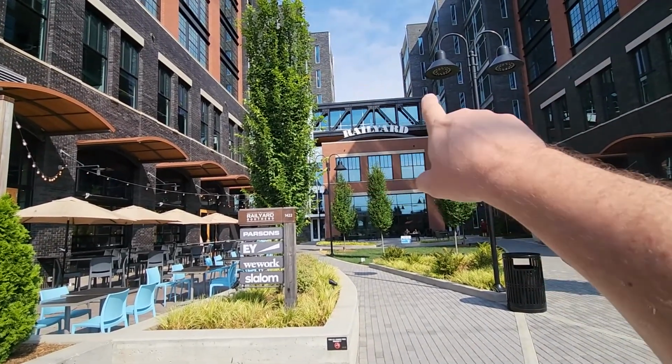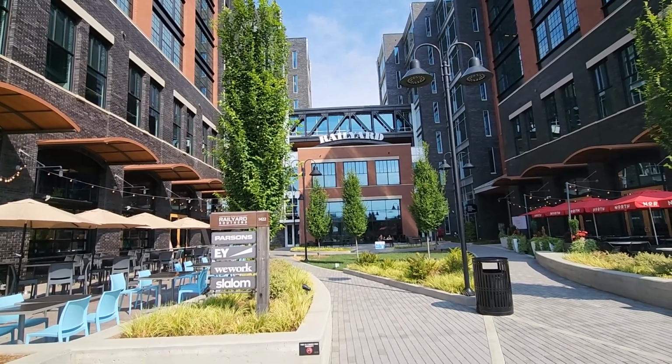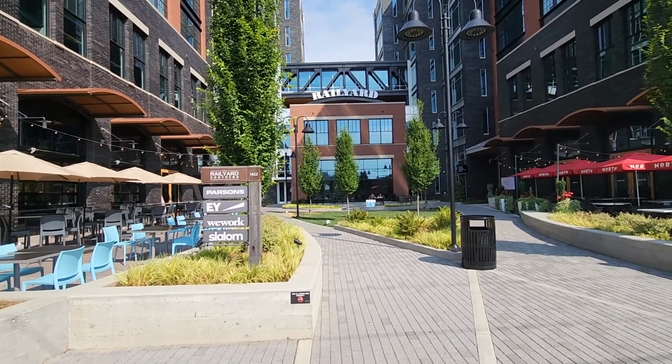I love the trestle. I mean, it looks like an old railroad bridge going across from building to building. Very cool. But this is the courtyard for the rail yard. Very nice.